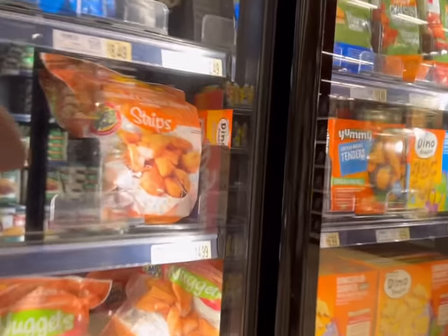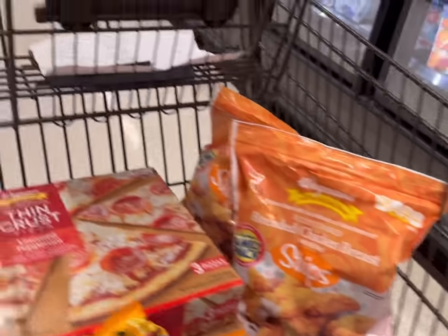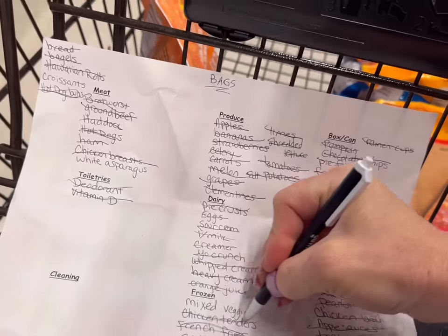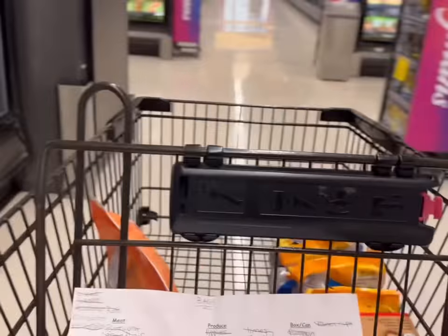Chicken tenders. Got like wiped out their freezer section, huh? We got in the other section. Okay, I need mixed veggies, corn, and garlic bread, which are down here. Garlic bread.